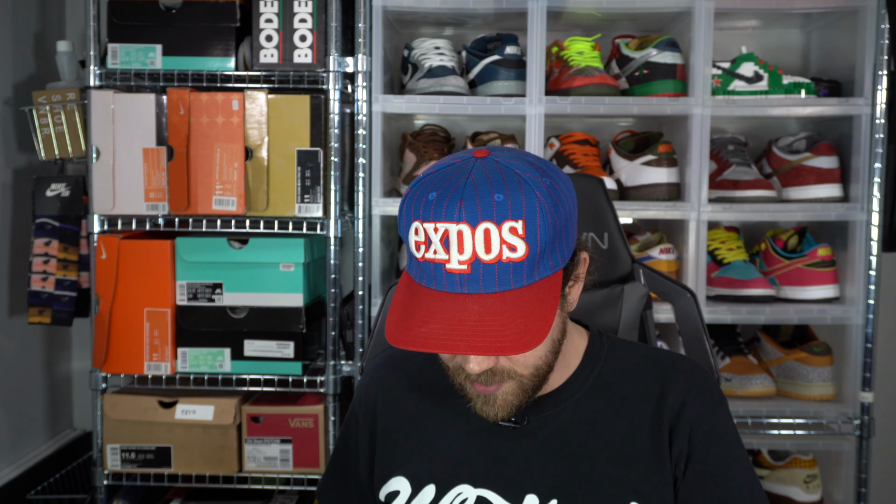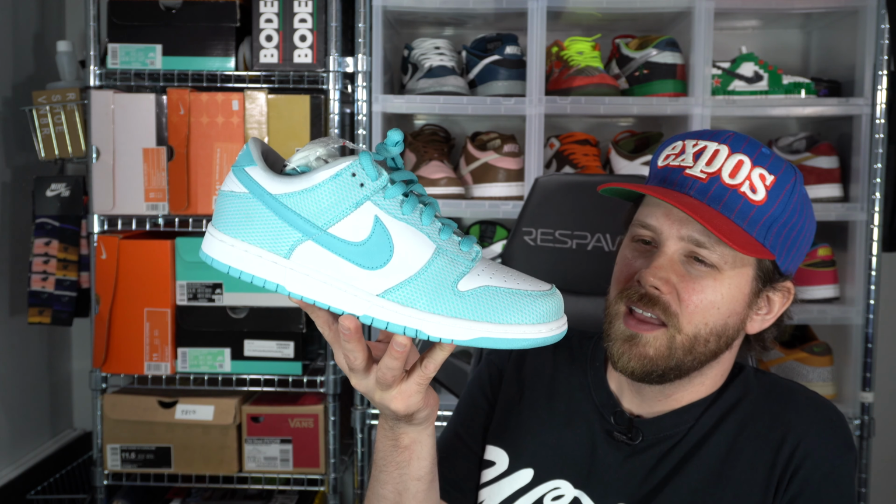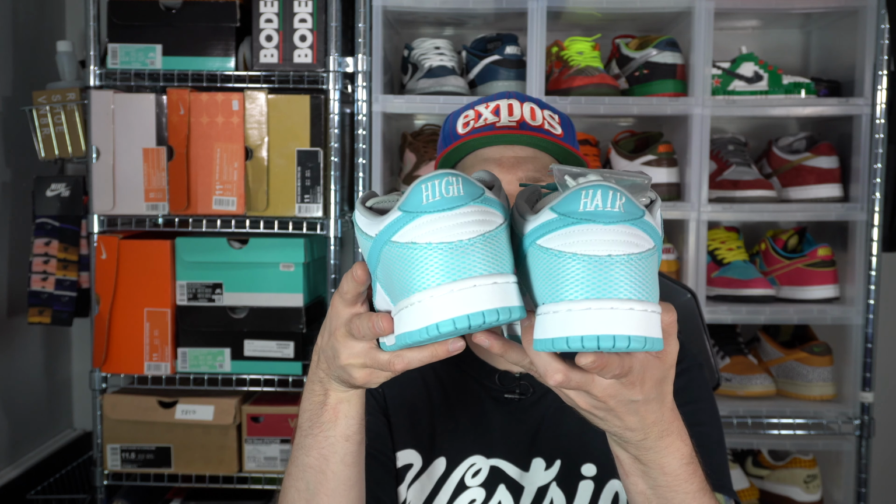I don't know why I never bought this pair for myself. There's a Jordan 1 High that copied the living bagumbo, which is not a word, out of this colorway. In my opinion, these are called High Hair. Take them both out. This is high hair on the ankle.